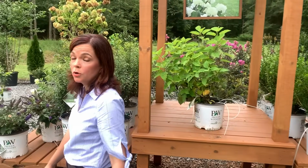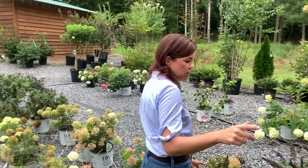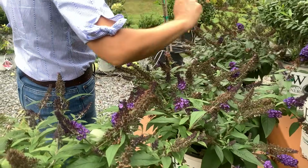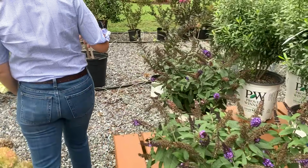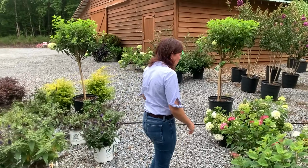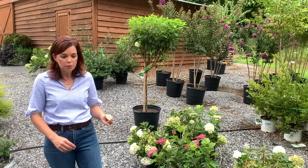Let me tell you, people were here this weekend buying shrubs like crazy. They heard we had sprinters. They were taking sprinters out. They were taking out the Pugster Blues. Remember, these Pugsters are nice petite butterfly bushes, like a 2x2. Wonderful. This little butterfly just keeps following me today. Sweet thing. Now, this is Proven Winners Invincible Ruby.